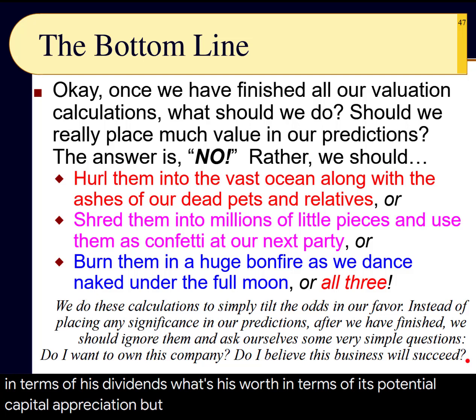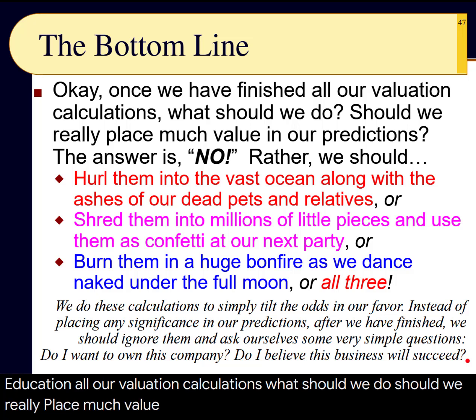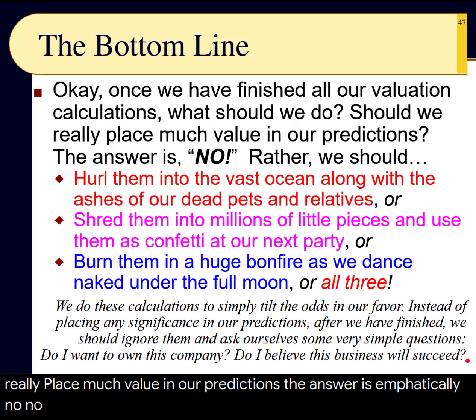But once we have finished all our valuation calculations, what should we do? Should we really place much value in our predictions? The answer is emphatically no, no, no, no, no.